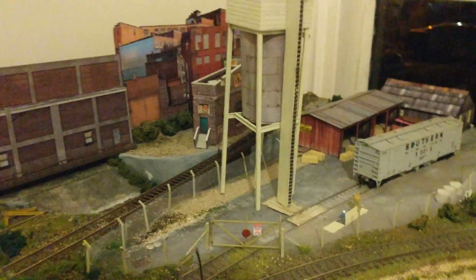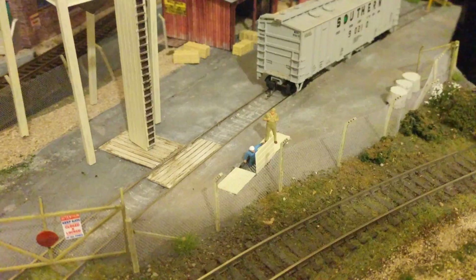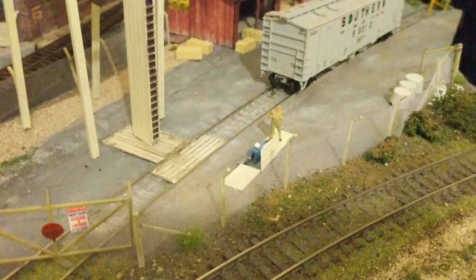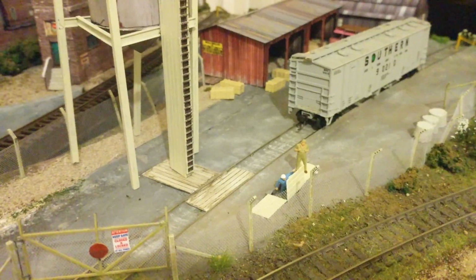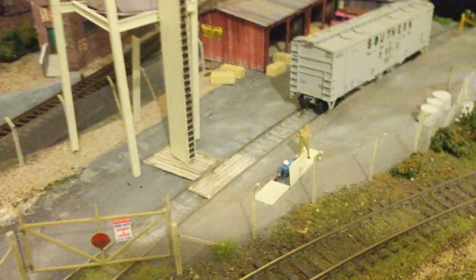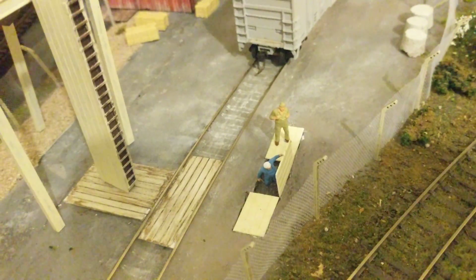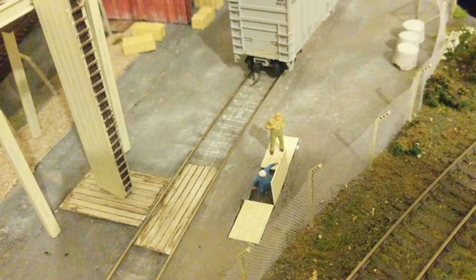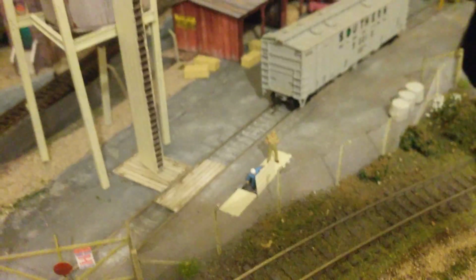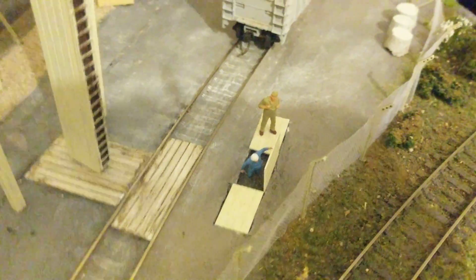I needed to fill the gap along here where the crane used to sit, the support for the crane. So what I've done here is I've made some little access hatches to get to the machinery underneath that works the silo. So basically there's a little cameo here of, hopefully the shadows won't kill this too much, a gentleman, or the manager, standing over one of his workers who's inside the pit holding up the hatch, inspecting the machinery. There's not actually anything in there, it's just I cut the legs off of a figure and just glued him in there.